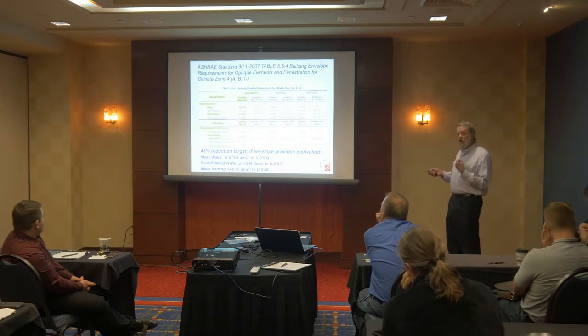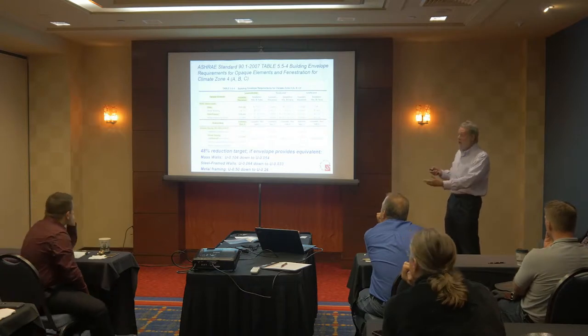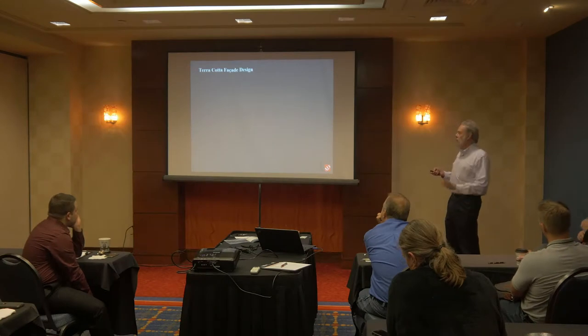So if we're going to say the envelope's doing its fair share of the work, we want to reduce the heat flow. The U value is how many BTUs per hour flow through a square foot of wall for every degree of temperature difference. We want to cut it by 48%, so it's only 52% of what it should have been. So that meant our mass walls we wanted to get from 0.104 down to 0.054, steel frame 0.064 to 0.033, the glazing systems 0.5 down to 0.26. So we set that as this lofty, noble goal that we always start out with. So that, from an energy perspective, is where we started.